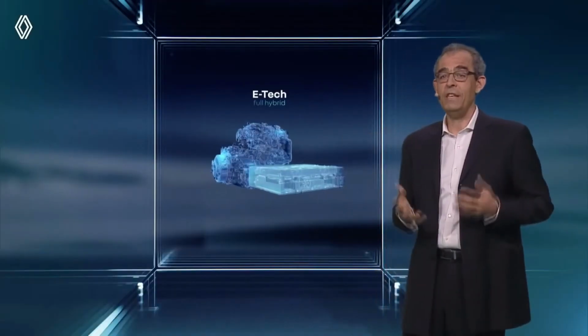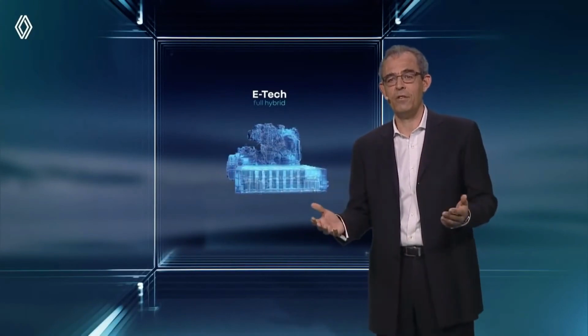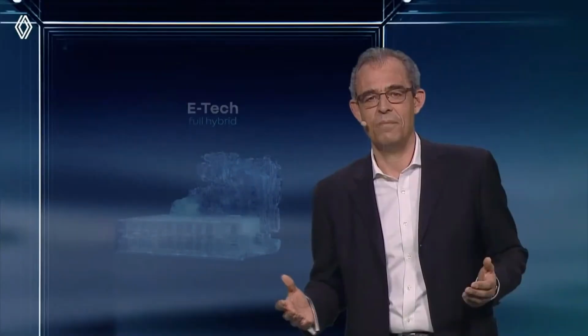For example, E-Tech allows you to drive in full electric up to 5 km, and 80% of the time in city usage. Now, CO2 emissions will be at the best level of all hybrid SUVs on the market. We are targeting 105 grams.